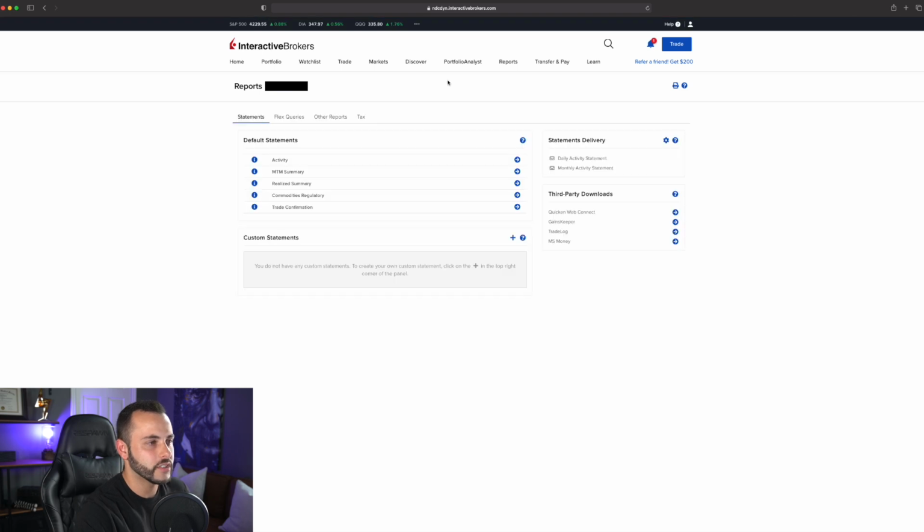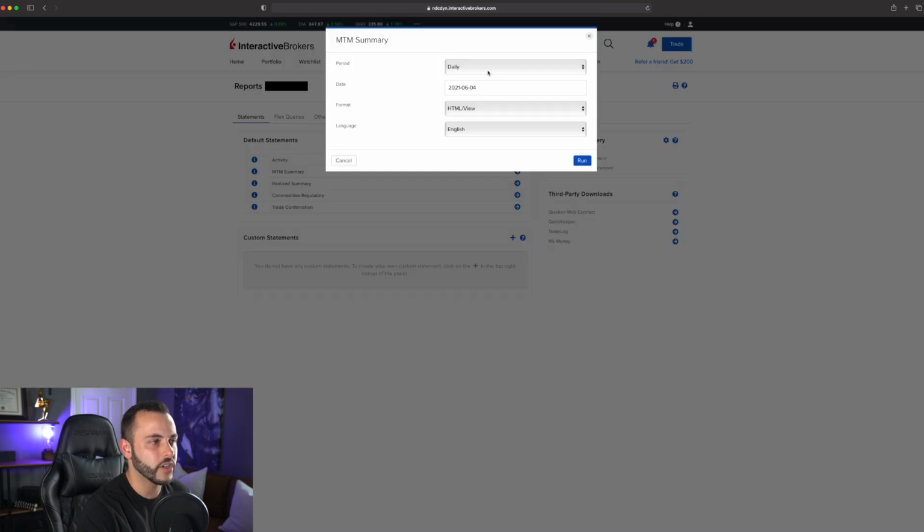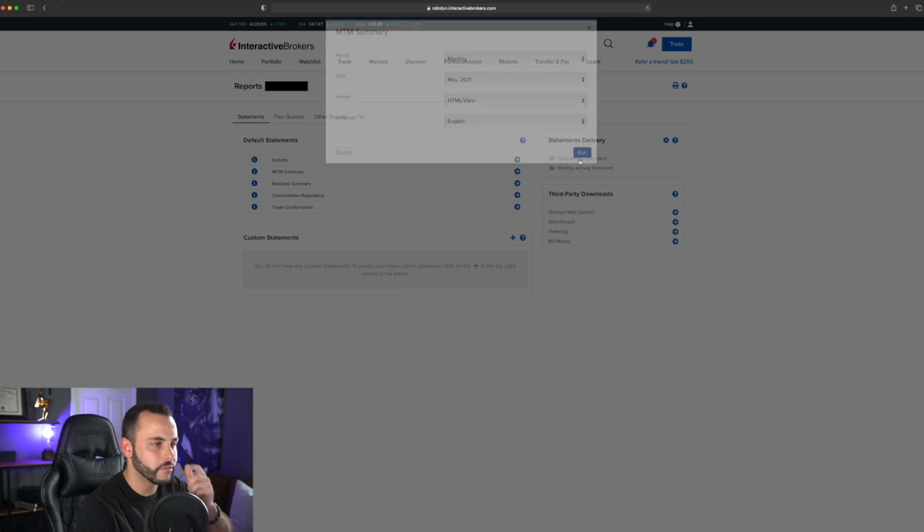There we go. So you're going to see a black box. This is my account number. It's blacked out. So I'm going to go to MTM Summary. This is on Interactive Brokers where you can see your performance. So we're going to go to MTM Summary. We're going to go to monthly. We're going to go to May, and then we're going to go ahead and run this.